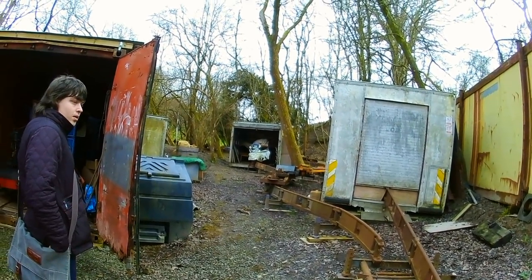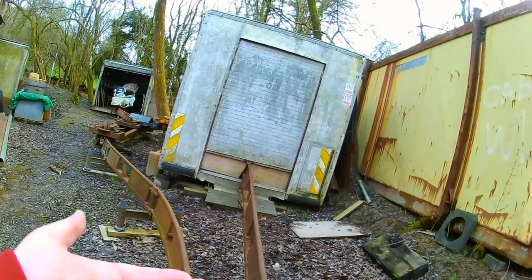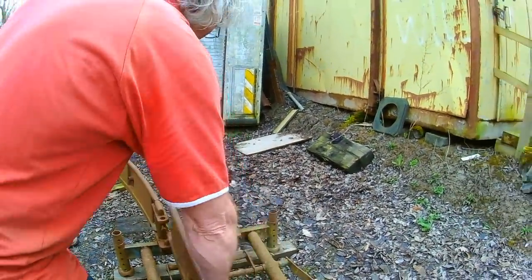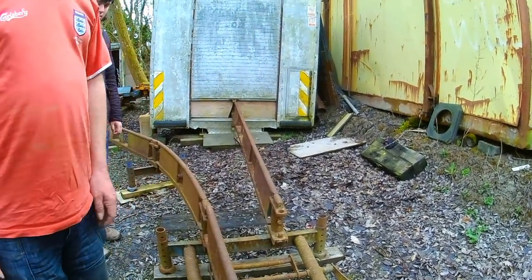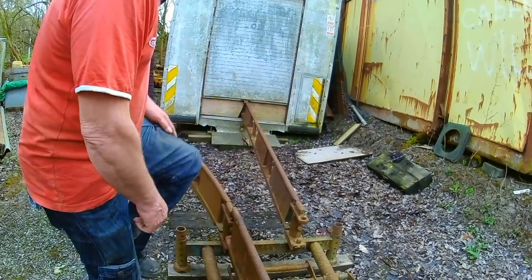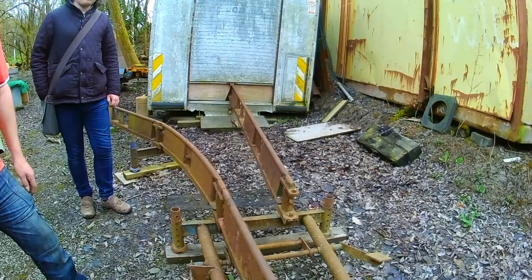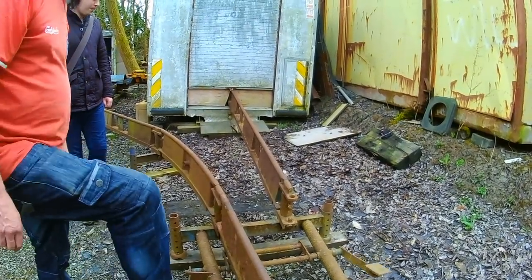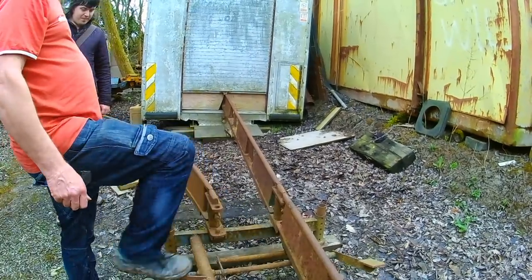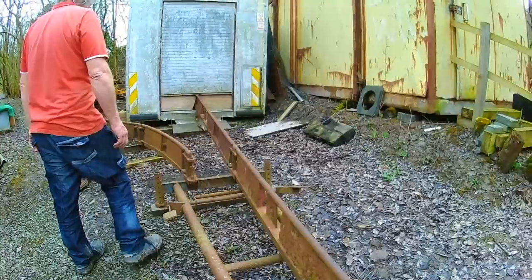So I'm just looking at how the point work works. Is that you just stamp on that, it pushes it up and you pull it? Yeah. As easy as that. Then we've got to jiggle it down, then you push that one down with a bar. That's how easy the points are to move. Wow. Brilliant. Very simple, isn't it? It is, yes.